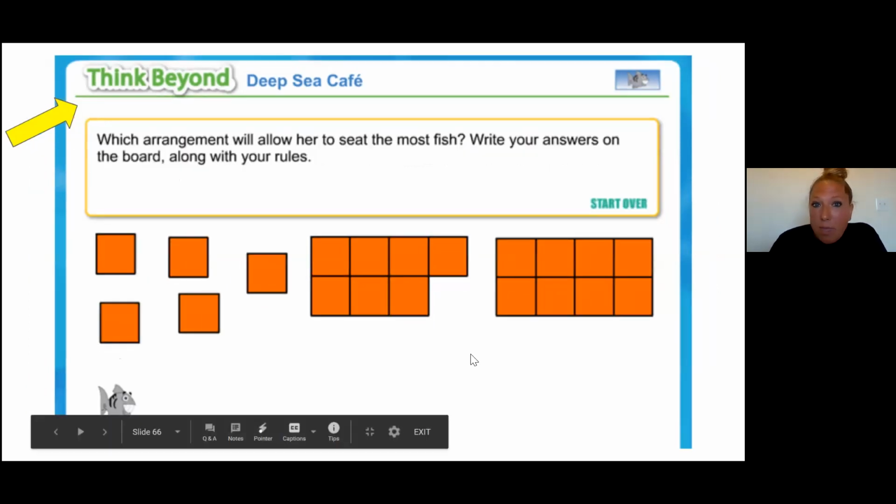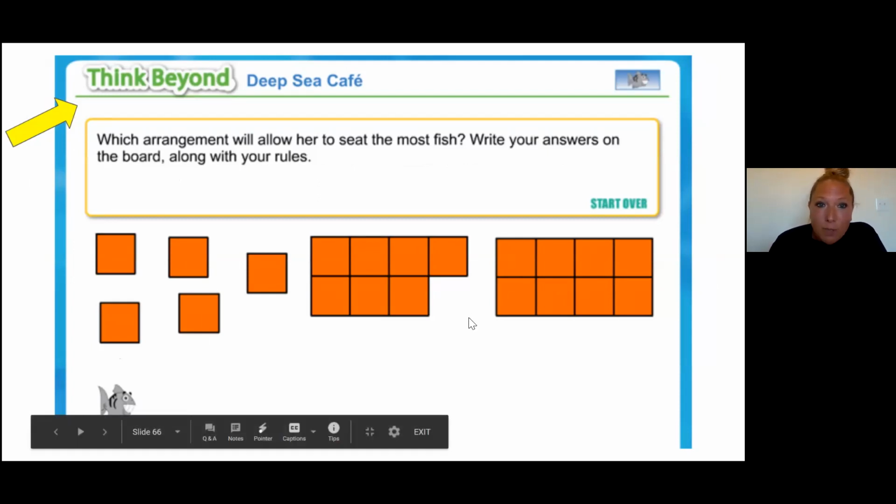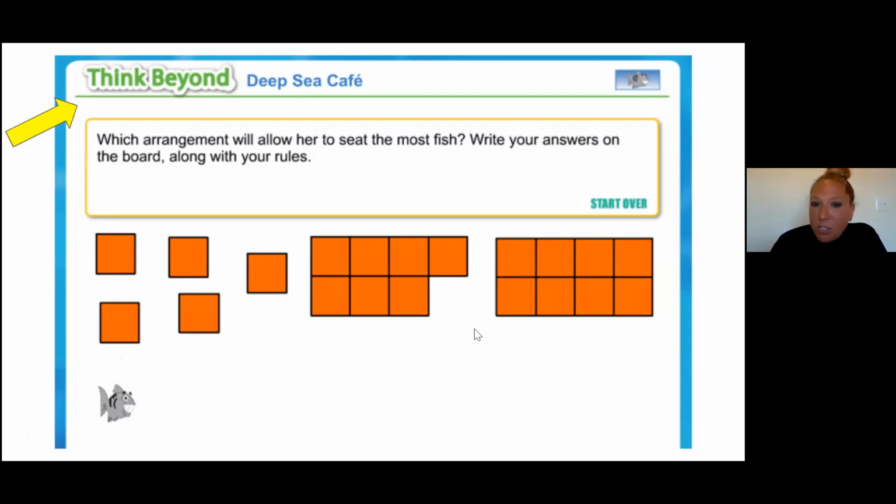The next Think Beyond could be used as a student question, and you could break the students out into small groups. So which arrangement will allow Courtney to seat the most fish, and write your rule.